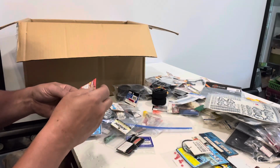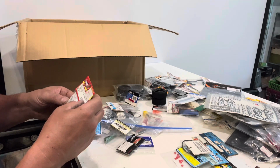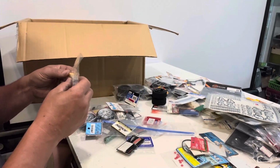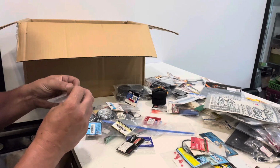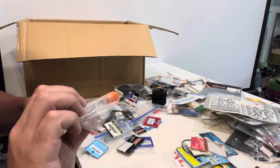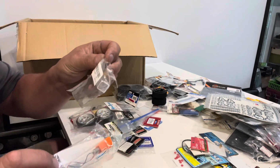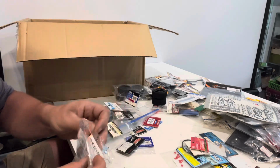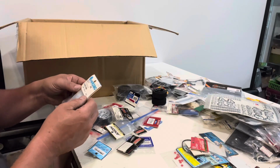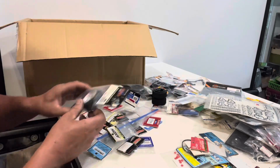Eagle small Euro screw connector. Not really sure what that is. These look like resistors or something. There's a couple of them. It's definitely an electrical component. I don't know. Chinese something or other. PS Hirobo PS adjuster stopper. Whatever that is. More drift wheels.